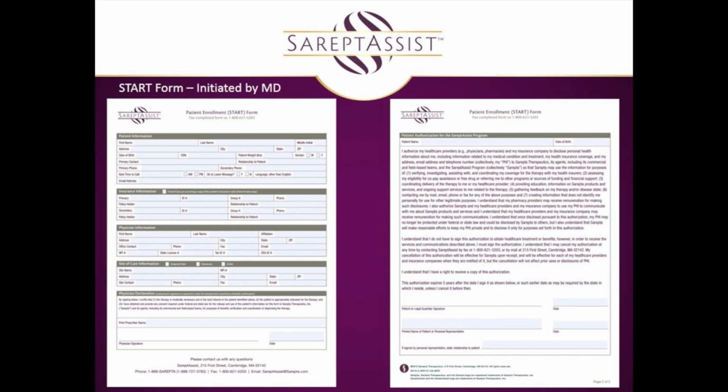Great. And is SareptAssist available to Canadian patients as well, or is this specifically for U.S. patients? This is just available today for U.S. patients. Thank you. That's our only approval right now is in the U.S.